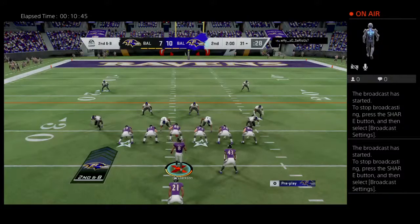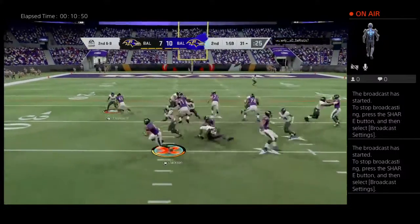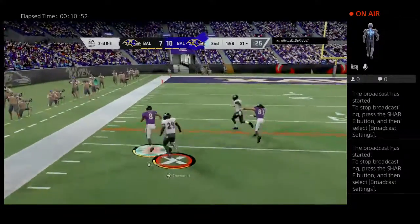We remind you that coming up in 2 minutes' time, we'll hand you off to Orlando, where Jonathan Coachman will have highlights and analysis of this first half of action.